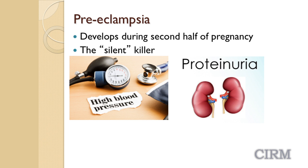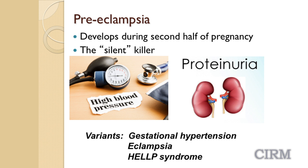Now, there's several variants of preeclampsia. One is gestational hypertension. That's when the high blood pressure exists by itself. There's eclampsia, which means that on top of the high blood pressure and proteinuria, mom develops seizures. There's HELLP syndrome, which is, again, on top of these syndromes, when mom develops liver dysfunction or low platelets, which means that then she can't clot and she will bleed very easily.